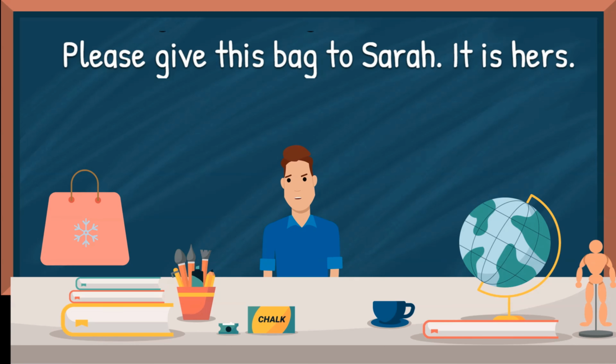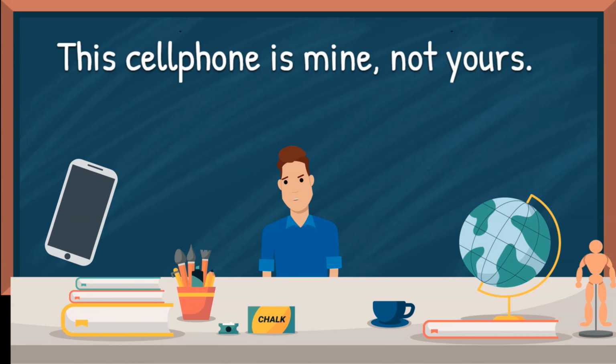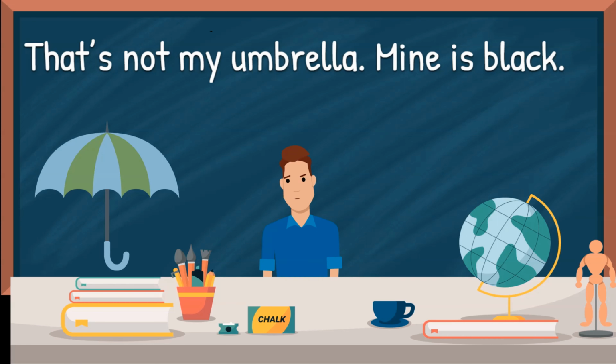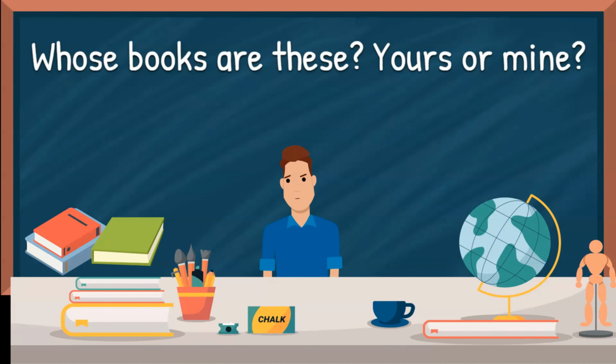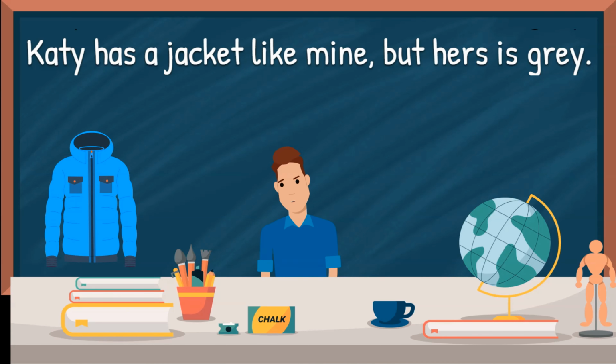Please give this bag to Sarah. It is hers. This cell phone is mine, not yours. Which room is yours? That's not my umbrella. Mine is black. Whose books are these? Yours or mine? Katie has a jacket like mine, but hers is gray.